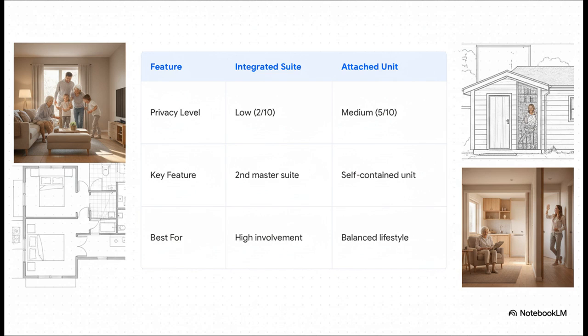It's fantastic for someone who's really part of the daily chaos, but let's be real, the privacy level is pretty low. But on the other side, you have the attached unit, what most of us call an in-law suite. Now this is a whole different beast. It's like its own little apartment with its own entrance and a kitchenette. It strikes a much better balance between being close and having your own world.